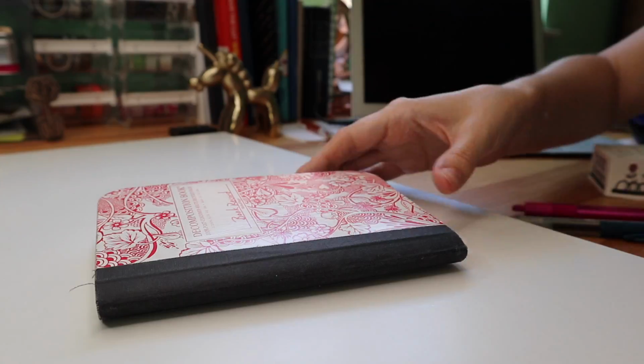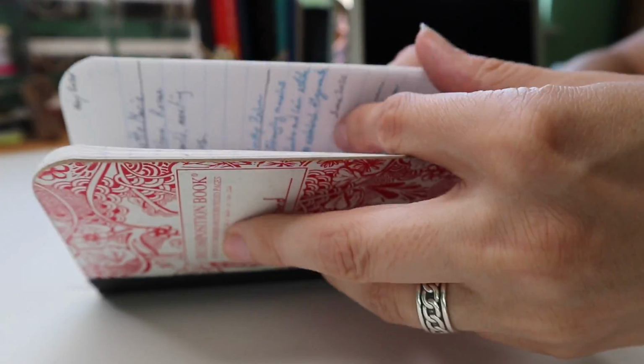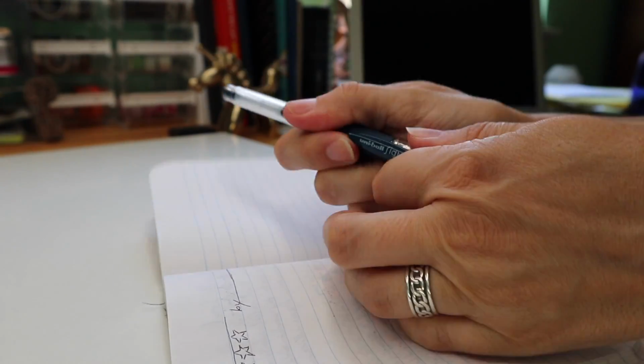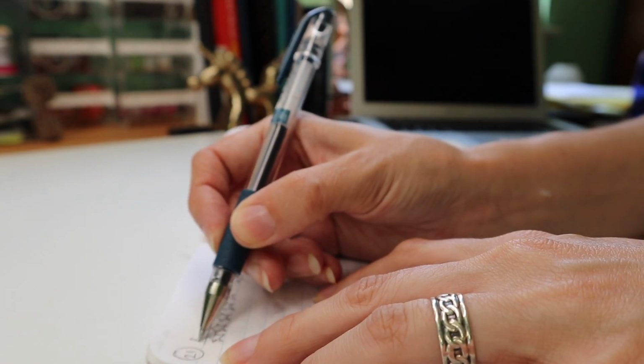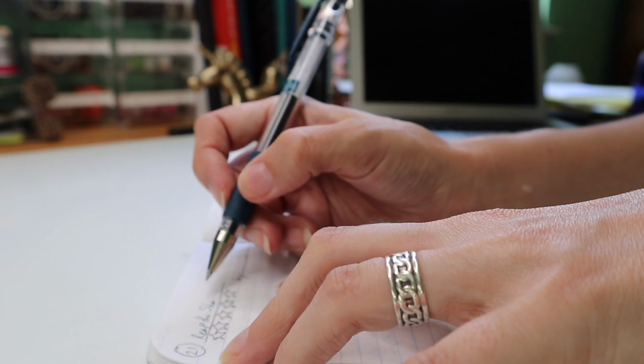So there are loads of different ways to keep a book log. Lots of people do it online with their Goodreads, and some people keep it in their bullet journal. I like to have a separate document, and in my case, a complete notebook that is just for logging the books that I read as I read them.